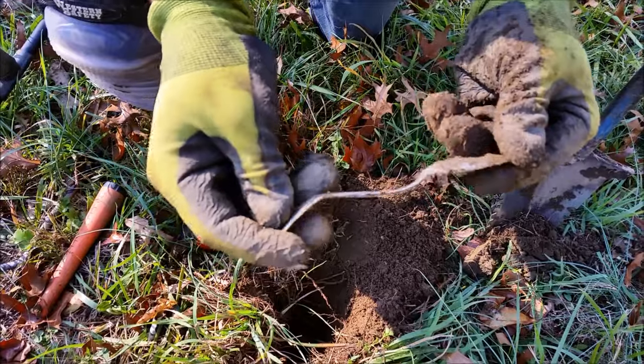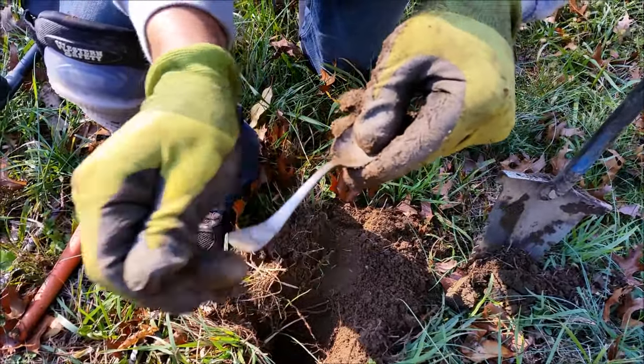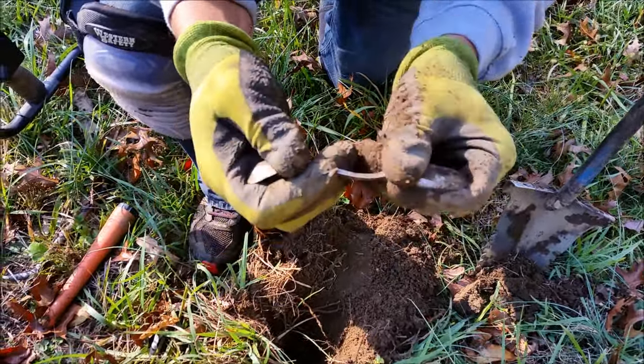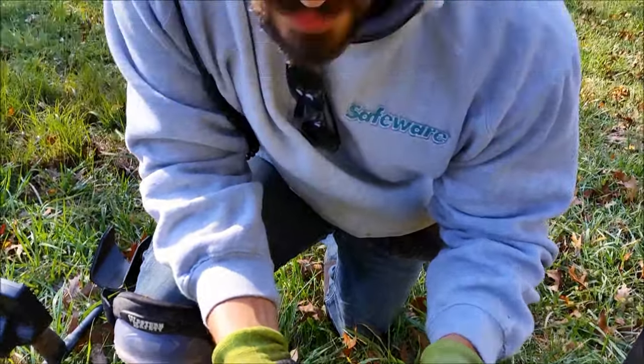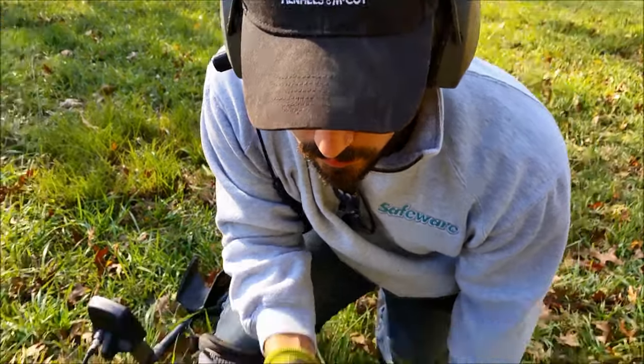It's not going to be 1800s, but it's still going to be early 20th century. That's a nice silver plate, though. Yeah, it looks pretty. They never come out this pretty, silver plate. It's that sandy soil. So that is a cool find. So is that the same spoon Terry found yesterday? Yeah, it is. Very nice. Now we get to tell her what she found.